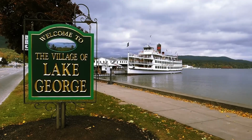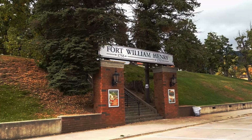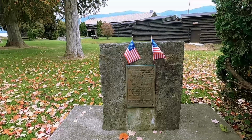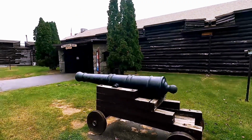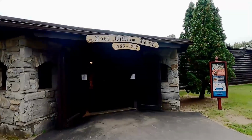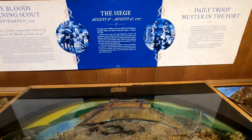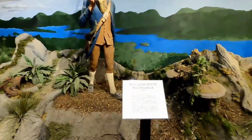Lake George, New York, idyllic holiday location in the Adirondacks, and the historic setting for Fort William Henry. Made famous from James Fenimore Cooper's novel and the assorted movie versions of The Last of the Mohicans. The fort stands at the southern tip of Lake George, a crucial location during the French and Indian War. It guarded the route between Canada and the American colonies. Control of this waterway meant control of the frontier.